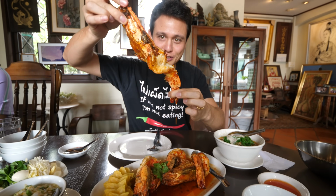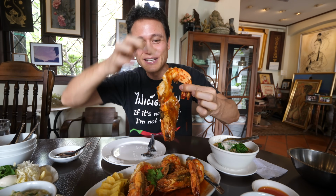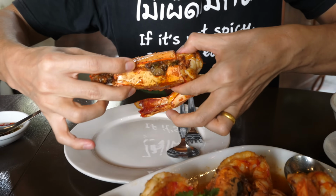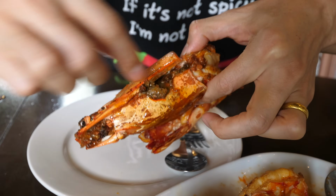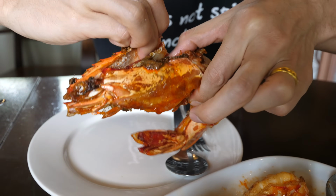But if you stretch her out, it literally is the length, maybe longer than my face. This thing is massive. And this is not a freshwater, this is an ocean tiger prawn. And you can see they cut out the vein, so that just leaves the meat just sprouting. Oh, look at that, so they've sliced the head. You can see that head oil has just kind of sprouted out as it was fried.